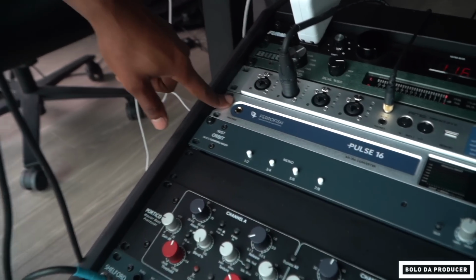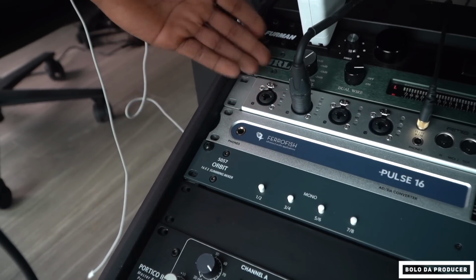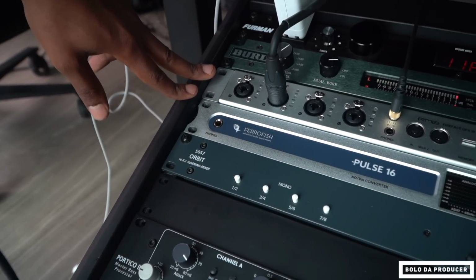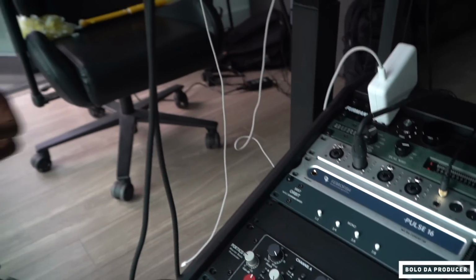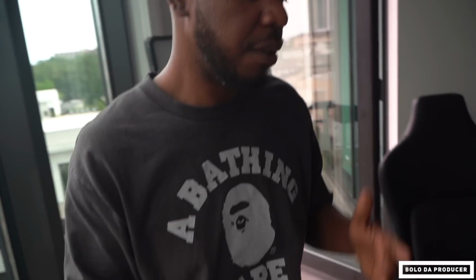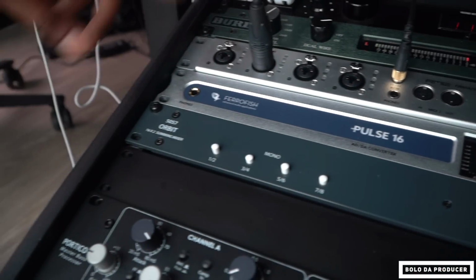Then I have my ADAT. So it's basically an A to D, D to A converter. It's basically a whole converter. Yeah, but it's more ADAT. It's just a very high-end ADAT. Because when you're going digital and analog, it's all about your converters. You may have a high-end converter, but if you're using an ADAT for ins and outs, that converter matters as well. So you want to get a high-end ADAT, no disrespect to the A800s of the world.